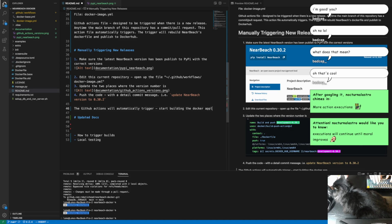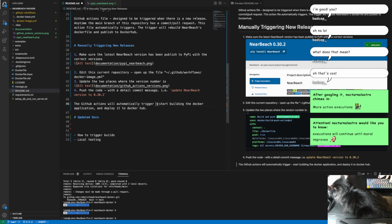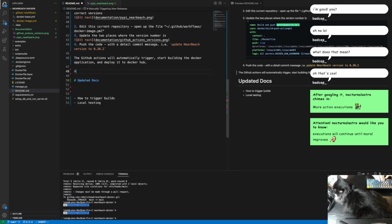Start building the Docker application and deploy it to Docker Hub, which I called something rude just before by accident. All right, so hopefully that makes sense. Manually trigger a new release there, make sure the NearBeach version is, yep, cool. Edit the repository, yep, and then what I want to do under here is notes.